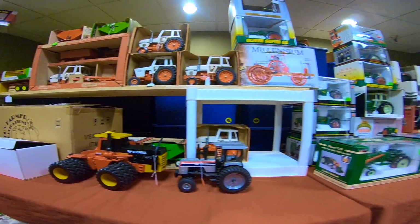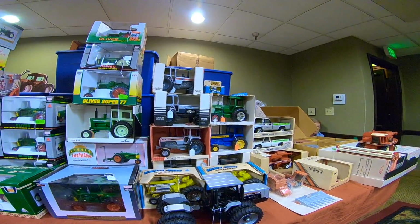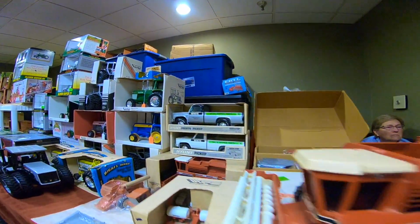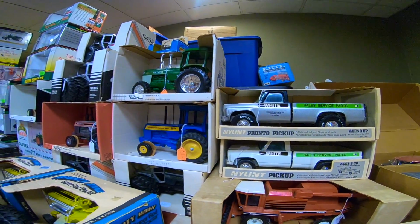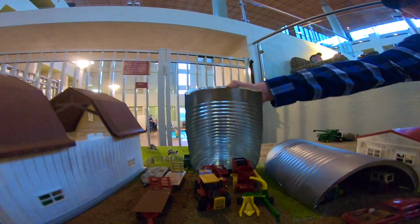And here's another cool area with some Versatile, some Whites, Olivers, and all the good stuff. And I do not have that White combine, but that Spirit of Oliver right up there, I did buy that back when that was new. I think that was 1988 or so. Don't hold me to it, but it was somewhere back there.